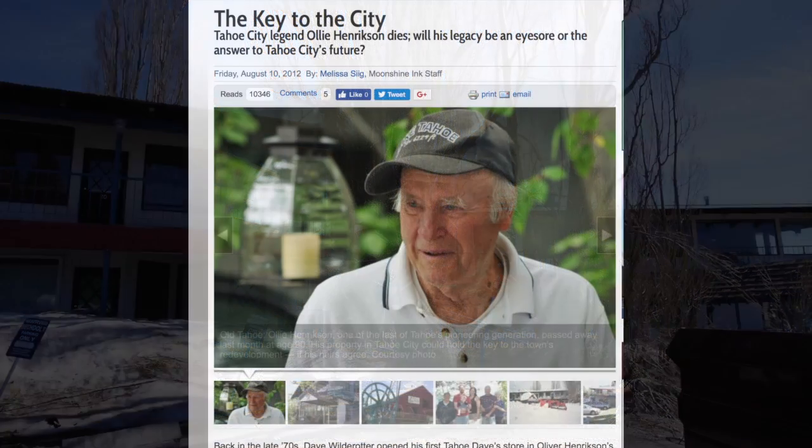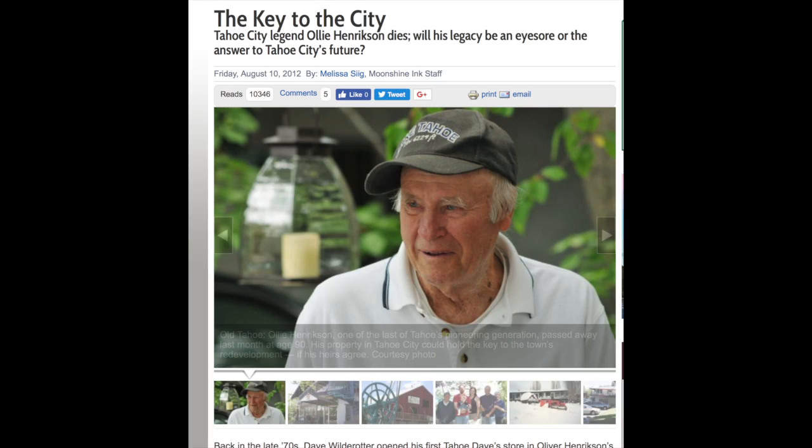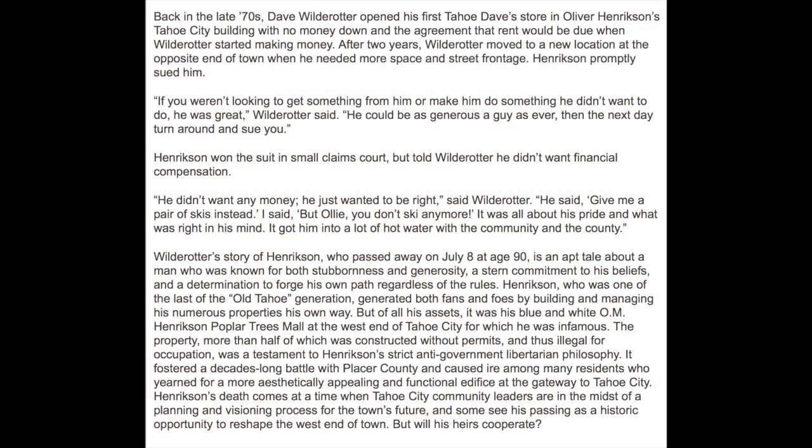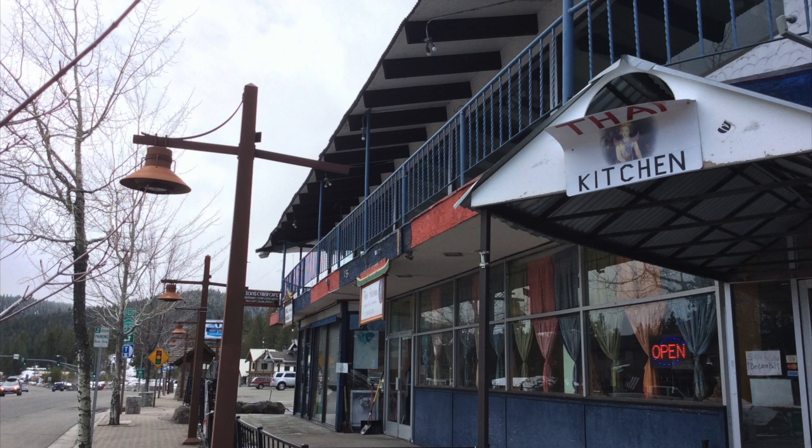Now, if you're interested in researching this site, there isn't a lot out there. Moonshine Inc. has done 3 really good articles about Oliver Henrikson, his legacy, what he tried doing years ago in terms of his local contribution to the local history. Excellent details, actually, and if you're interested, go online and look up the Moonshine Inc. and you can type in Oliver Henrikson. They talk even about a business, a Thai restaurant. When they reopened, I guess they had to do hundreds of thousands of dollars of renovation just to get the restaurant up to code, and here's an image of it today.